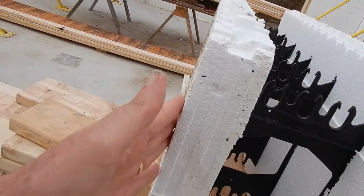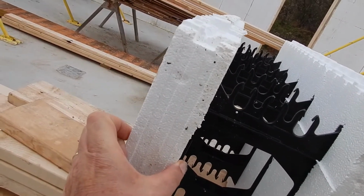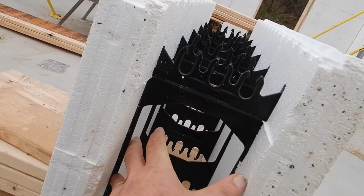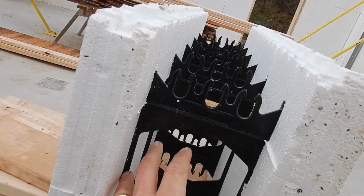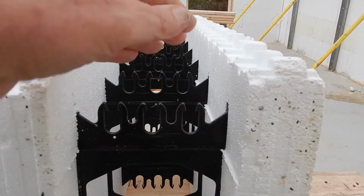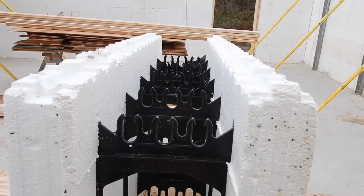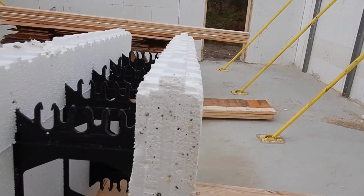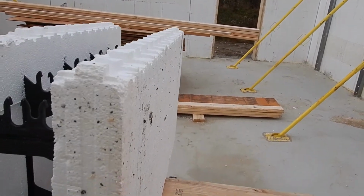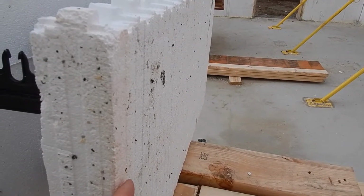So if this is the inside, the wall consists of styrofoam, about 2 inches of styrofoam insulation. Then we have the center cavity, which is where all of the concrete ends up going. It goes inside and creates this complete wall in the center space. And then on the outside, again, another 2 inches of styrofoam, and then that other 8 inches of thermal wall that's going to go outside of this.